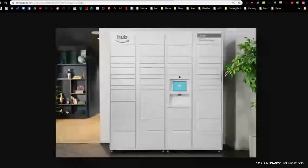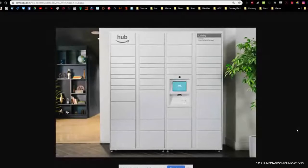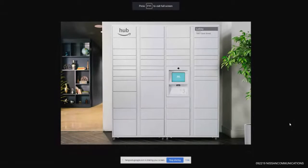I'll see if I can share my screen here. And lo and behold, they put in an Amazon locker hub in front of my apartment complex. So now Amazon will deliver things there. I'll get a code sent to my phone, and I can go in there any time of the day and punch in my code, and a door will open, and I'll be able to pick up my products. I'm so stoked for this. I'm going to finally be able to use Amazon again.